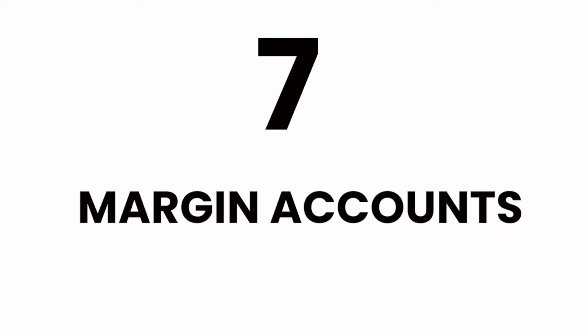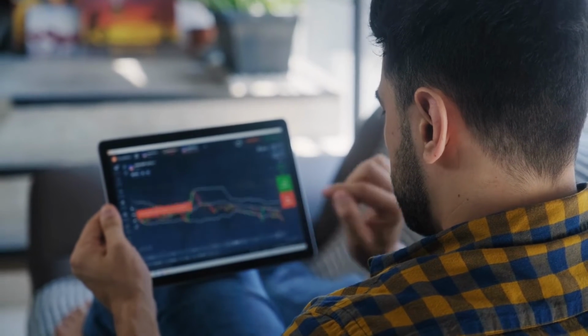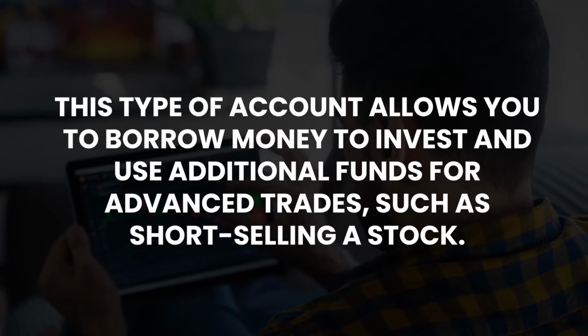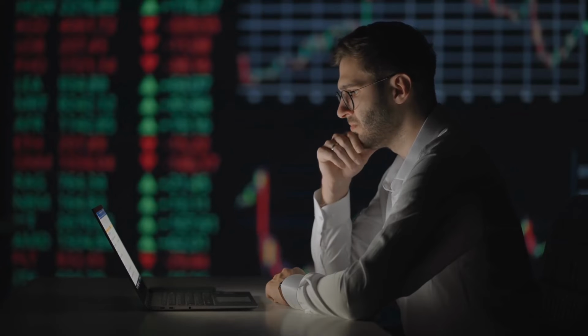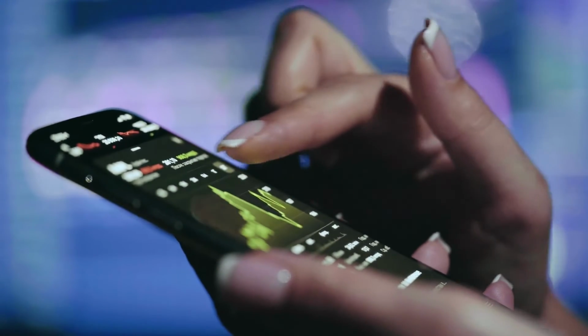Number 7, margin accounts. If you want to initiate advanced trading, you need a margin account. This type of account allows you to borrow money to invest and use additional funds for advanced trades such as short selling a stock. There is some risk involved when it comes to margin accounts. In general, it's best to remain consistent with the amount of trading you do across both types of accounts for your first few years in the market.